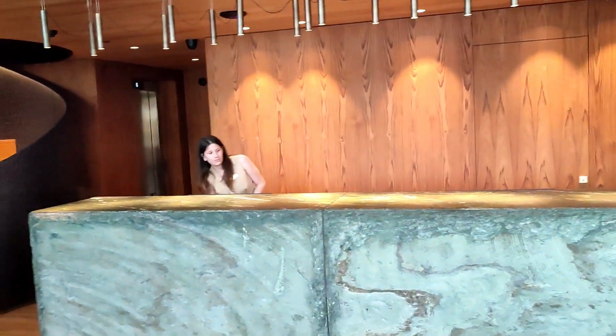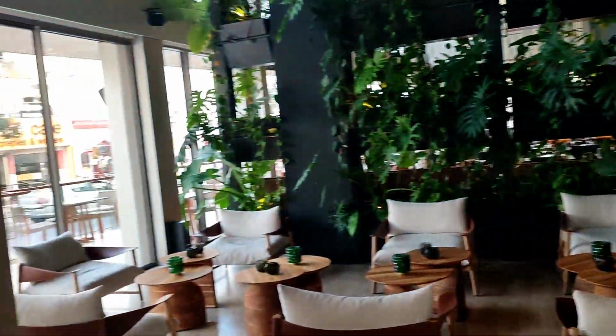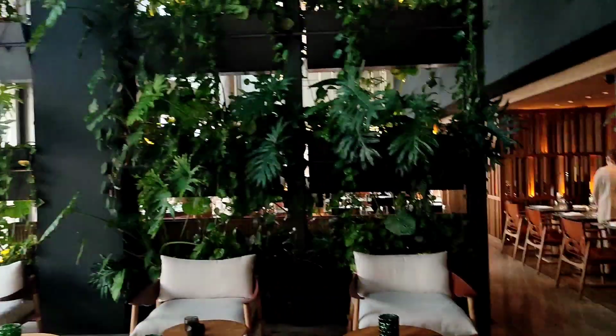This is the main reception. There's always someone welcoming you. And of course, if they're busy, perhaps you can sit down here and feast your eyes upon all of the ultra-modernness in the M Boutique Hotel. Perceiving what you think, it looks very fresh. It looks very modern. I think, in my opinion, they've done a good job.